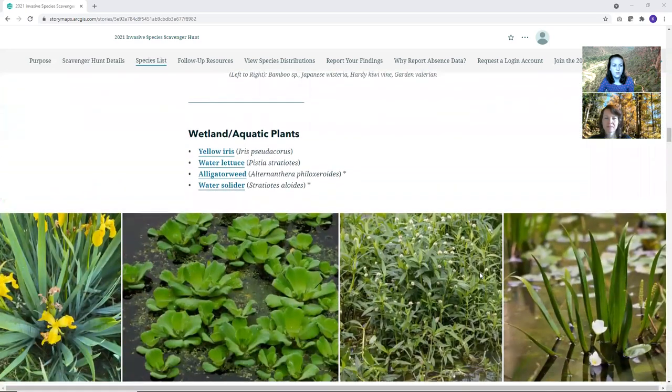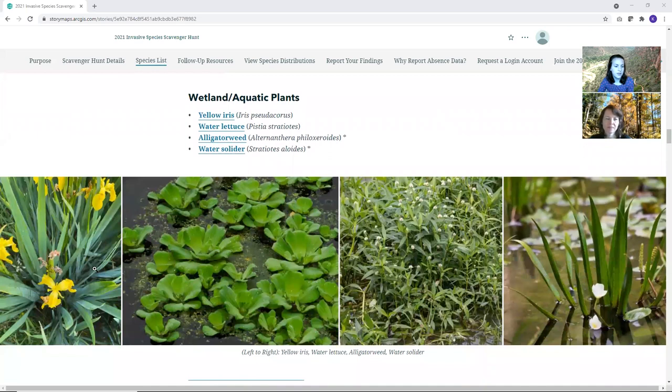There's also a handful of wetland and aquatic plants as well. Again, from left to right, looking at the images here, we have yellow iris, water lettuce, alligator weed, and water soldier. And of these 4 plants in this series, alligator weed and water soldier have both not been found in Pennsylvania before. So if they are found, that is a very important discovery and one that we definitely would want to know about as soon as possible. So these are those early detection species that I mentioned earlier.